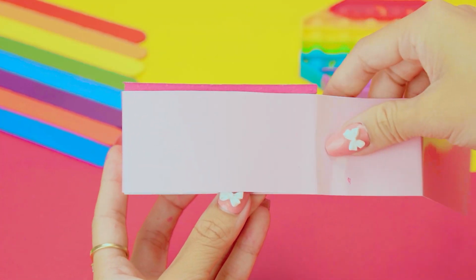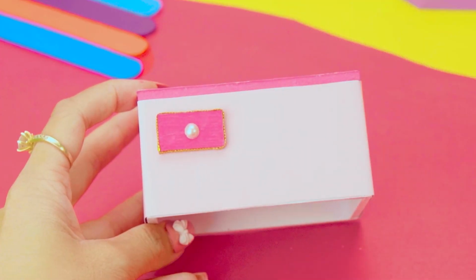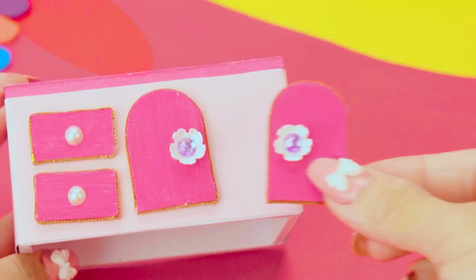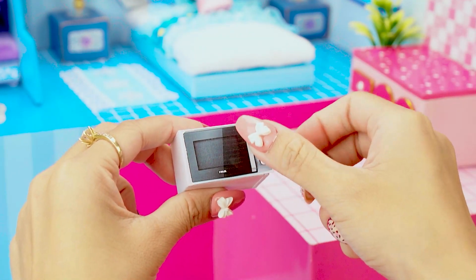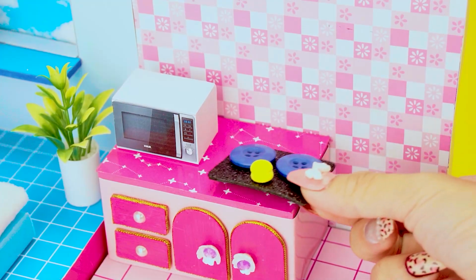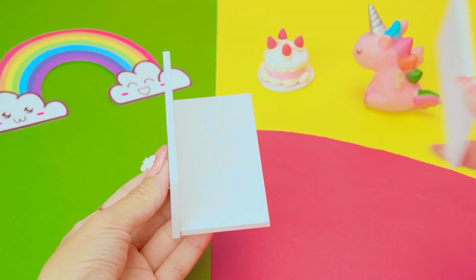To make the kitchen cabinet, covering it with pink paper. The kitchen cabinet is finished. Let me make a microwave oven and gas stove to fill the kitchen cabinet surface. Now I will make a big fridge.